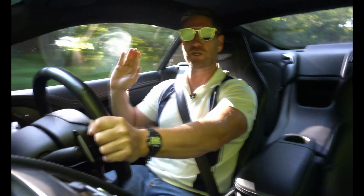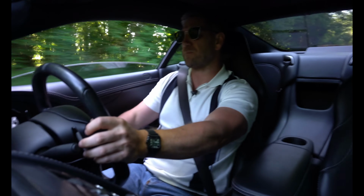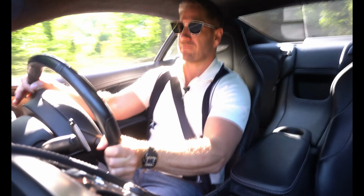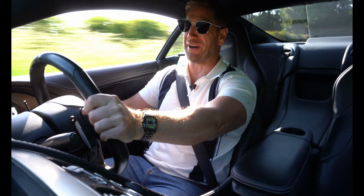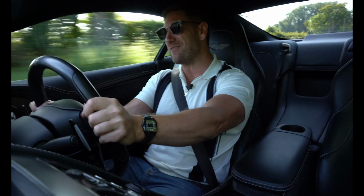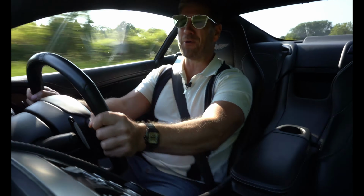We've got the windows shut at the moment, but if I just open the windows, especially through this particular part, I mean, come on. It just puts a smile on your face, this car, whenever you drive it. Whenever you drive this car, you just want more of it.